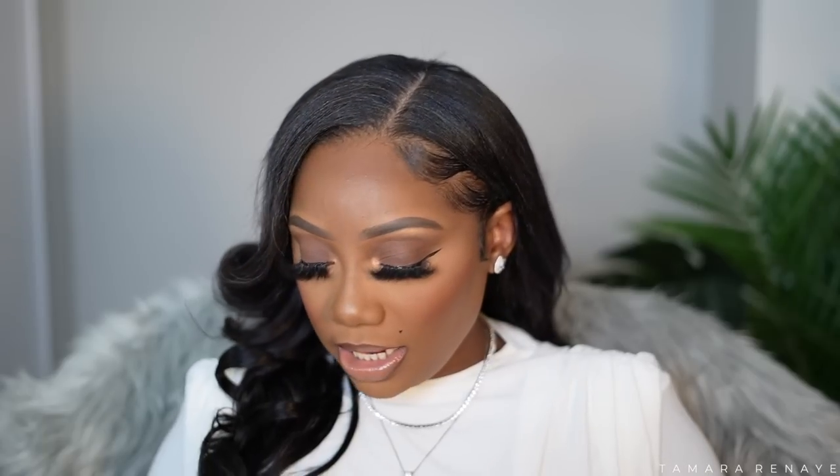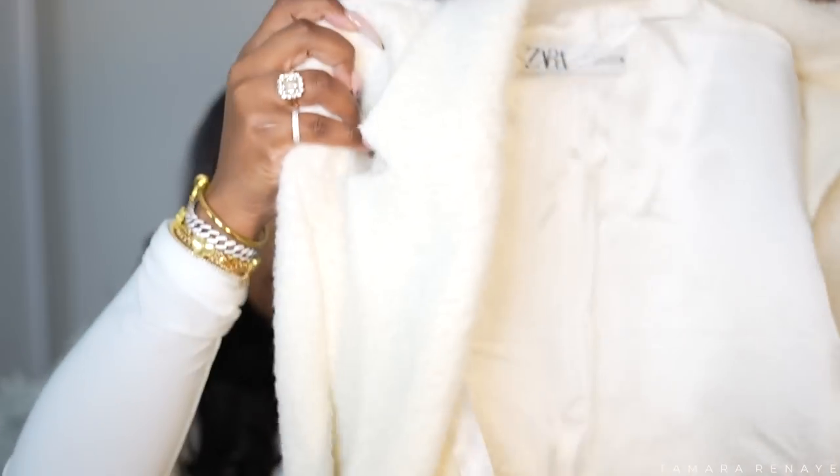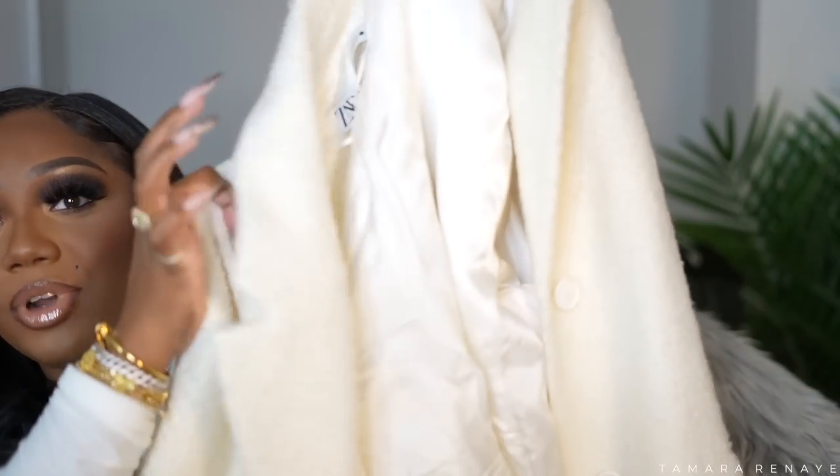It did say on the site that it runs big in size, so I ended up getting this coat from Zara. Ooh, child, my ring is getting stuck in it. This coat right here, it is this beautiful cream.